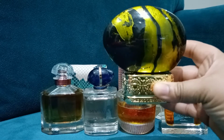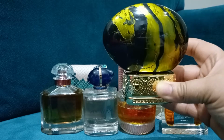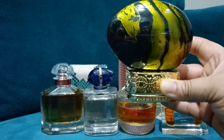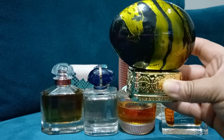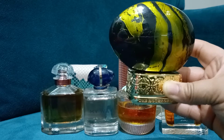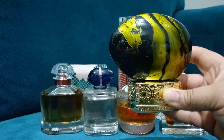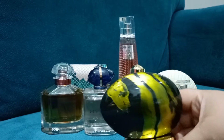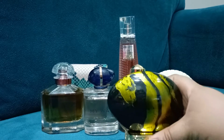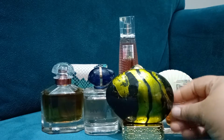I love this. This is another work of art. This is so intricately done. This reminds me of Arabian opulence. This is very beautiful. It's like Middle Eastern opulence. I really love this. The design is so very well executed. You can see that a lot of work and thought went into designing this and putting it together.